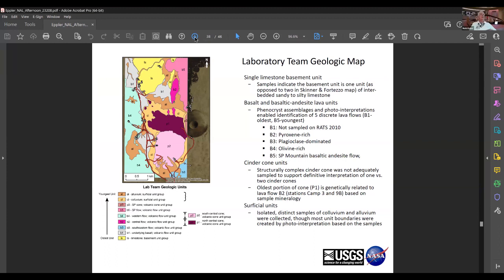There are a couple of things. One is they finally found a single limestone unit, so there's only one sedimentary unit that everything would have worked on. They were able to determine, on the basis of looking at the samples, that they thought they had five different lava flows, and maybe two volcanic vents other than SP Mountain, but couldn't really tell. And then there was some associated dirt, what we in geology call colluvium, that sort of came down and covered the good stuff, covered the rock and the lava flows.